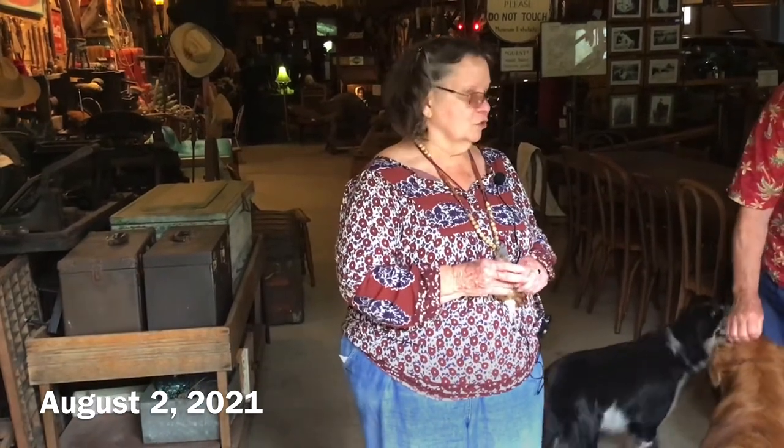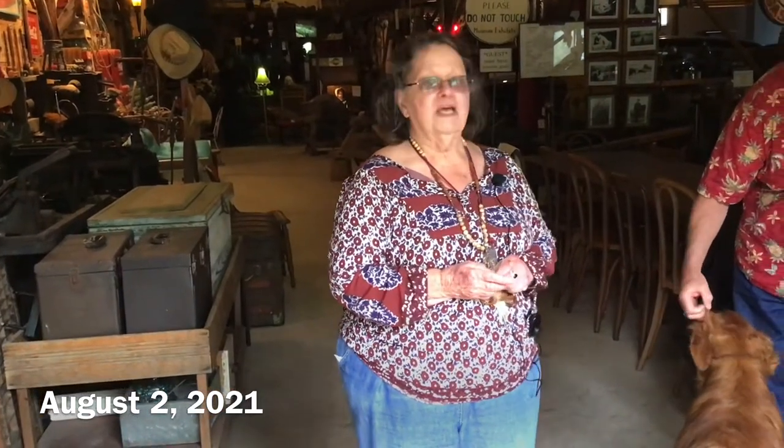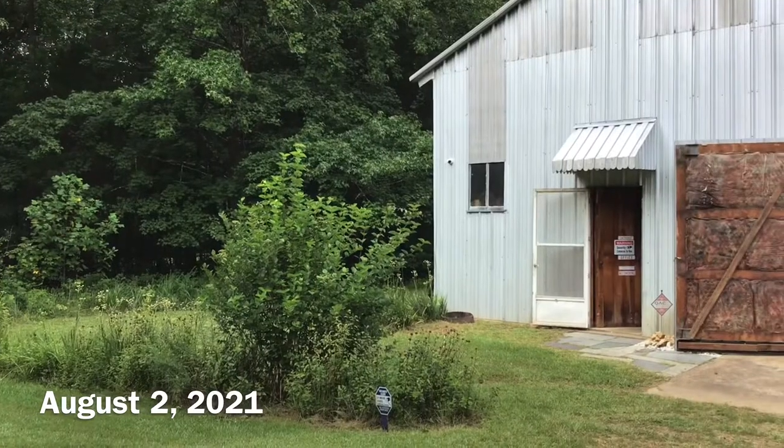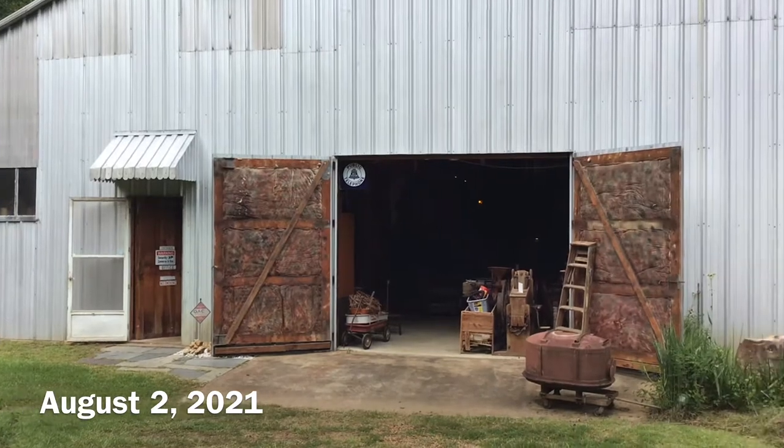him about a sorghum mill. He didn't have a sorghum mill, but he said he had other things. And we wound up buying quite a few things from him. And then after he died, we went back to the estate sale and bought some more things.